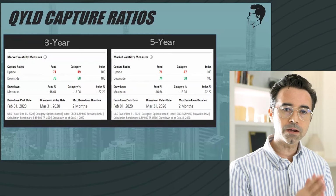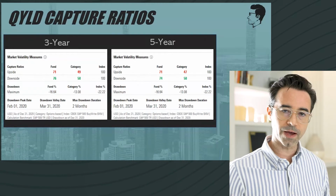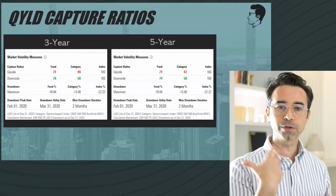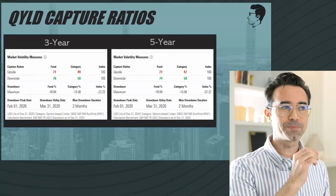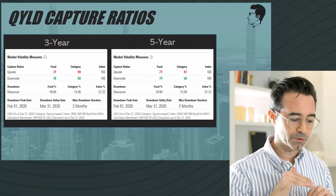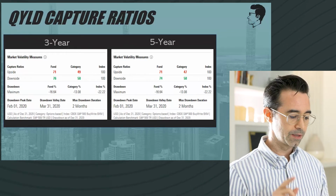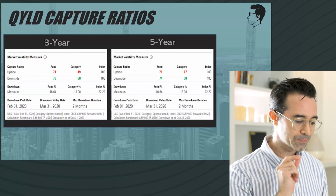Now this is very, very important. You can always find this by typing in the ticker symbol in Google. Go to Google, type in the ticker symbol, type in Morningstar Risk. You'll go right to this page and you'll see this stuff. This is important. So market volatility measures.